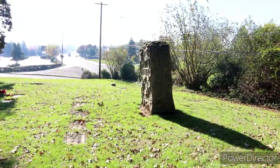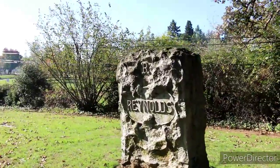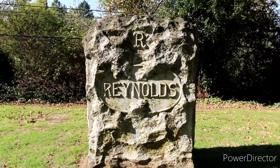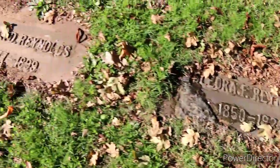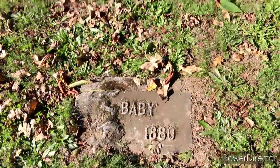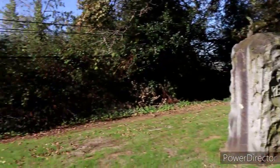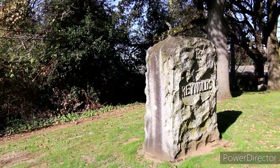Wow, here's a big one. Looks like an entire family plot. The Reynolds. Boy, that's a giant marker. You got to see most of these really old, 1850, 1877, 1880. But basically, right on the opposite side here sits this freeway, and all that's there now is just some bushes and stuff, and then on the opposite side would be the freeway.